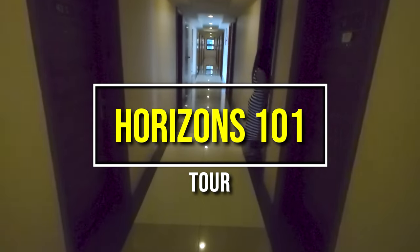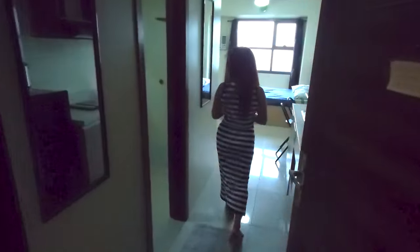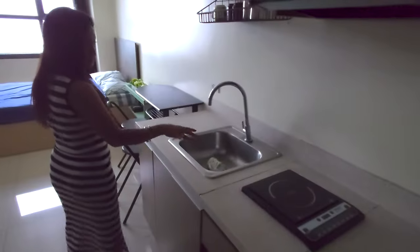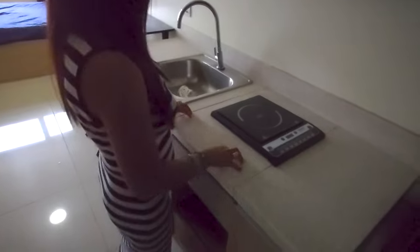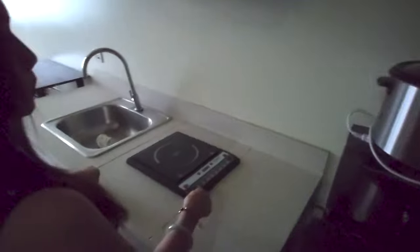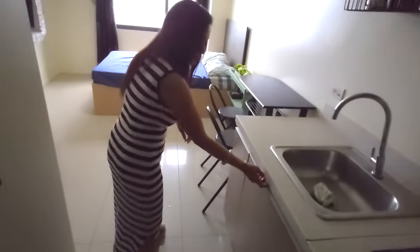Welcome to Horizons 101 Studio Tour. This is the toilet. We are going there. Here is the sink. Here you can make food. Here is the induction where you can cook and make food. Here is the rice cooker and the water boiler. Faucet, lemon, roses here. And then here is where you can see the utensils.